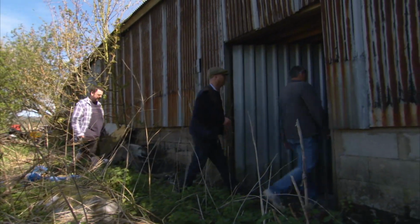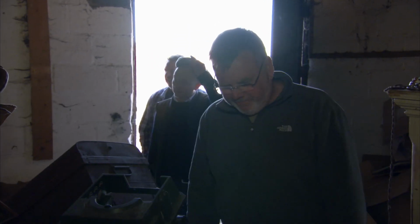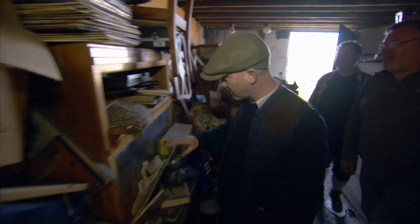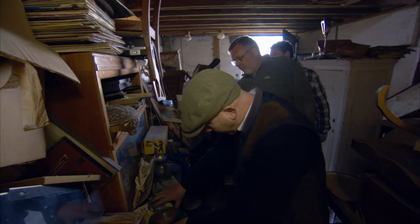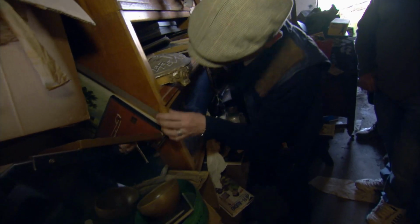Welcome. Through this lot. Blimey. This is more like your natural habitat. Yeah. How about this, then? It's a Globe Wernicke. Is it just a bit of it? When I came through the door, straight away you could see these Globe Wernicke stacking bureau bookcases. It's quite a common item, but something that I really like, and I always want to buy them.